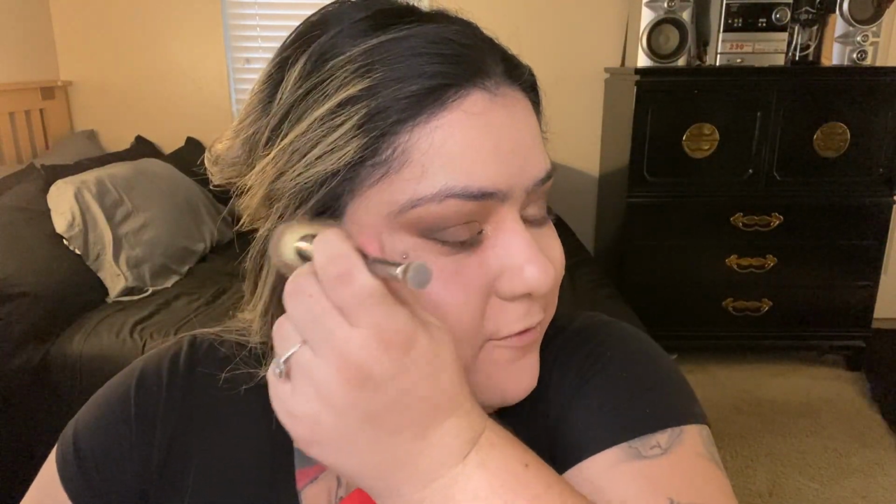I will say it's a good, almost full coverage foundation. You can see just a little bit of redness peeking through, like up here on my cheeks. But keep in mind, I didn't put that much product up there because I do put my concealer down there just so I could cover that redness up. So my concealer will cover that redness up.